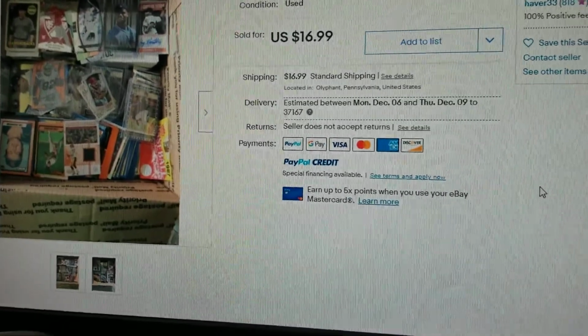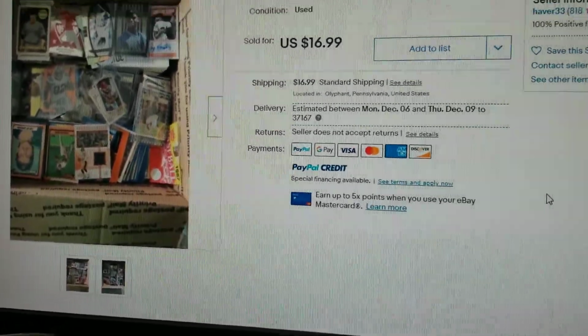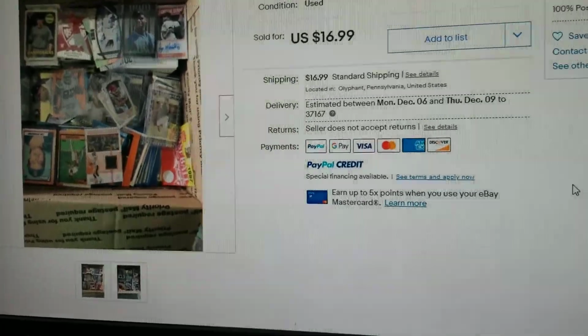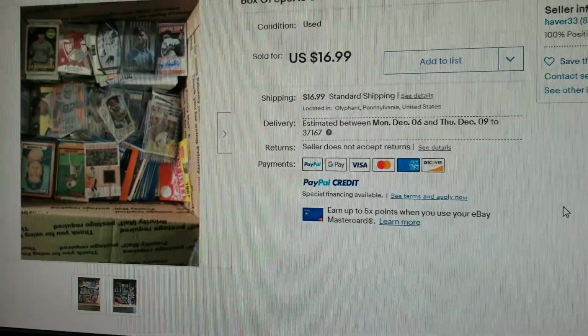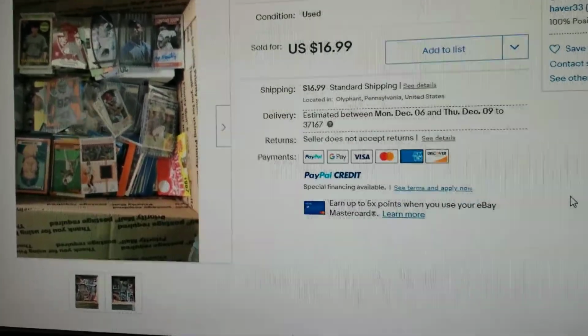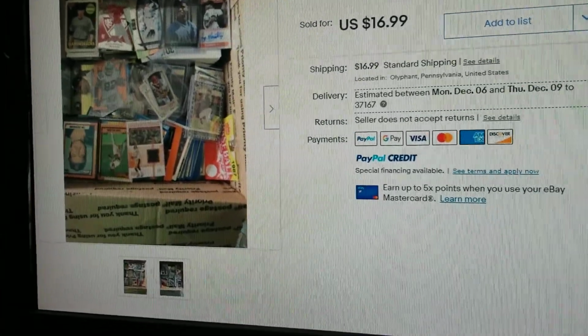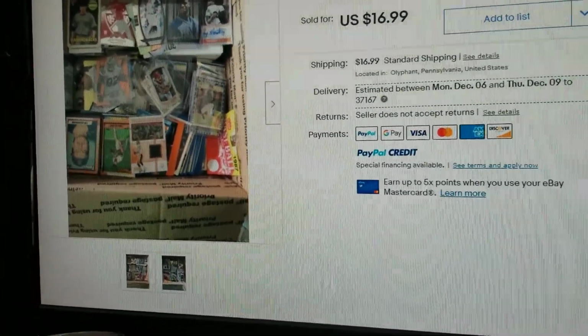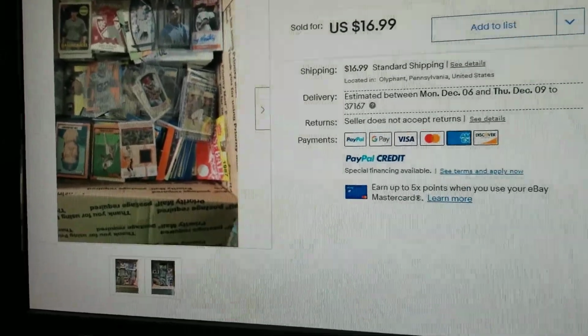You'll see deals like this all the time on eBay where they'll fill it up with junk wax. But this one seemed a little bit better than some of the others that I've seen. So it is $17. Originally listed at $18, with $16 for shipping. So about $30 to $35 for this.